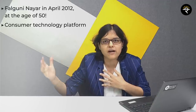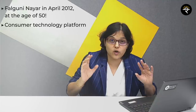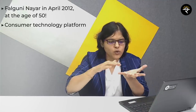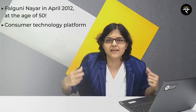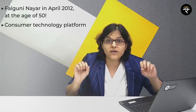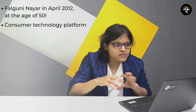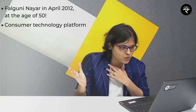So Nykaa is a consumer technology platform. Okay, to be honest, even I was confused that it's a website, so why are they calling it a consumer technology platform? Basically, for a simple layman, you can imagine it's a website, but one enabled with AI, enabled with machine learning. Whenever many customers are coming on the website, you can see who is purchasing what and what the trends are. If this product is suggested to this customer, then what are the chances that this customer will buy it? All this is a technology platform, not a plain website. I hope you understood the difference between the two words.